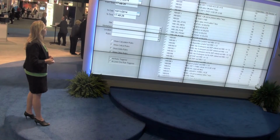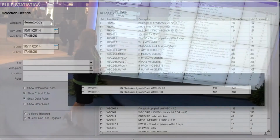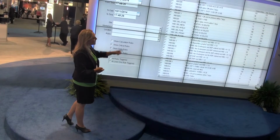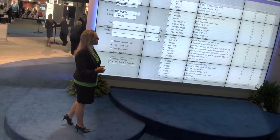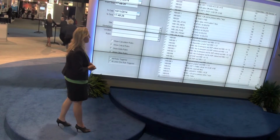Here's what our rule statistics report looks like. On the left-hand side, again, we have our criteria where you can sort by day or time, by site, by workplace. You can look just at your critical rules. You can look just at delta rules. And then on the right-hand side, you'll see the rule name, a little short description of the rule, and then how many times it triggered. The unique orders is the column that is the most important because that's really how many times the rule triggered.